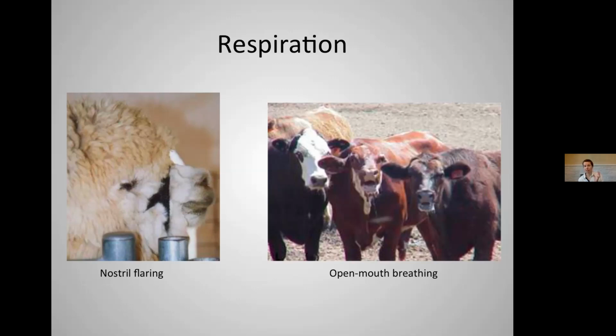Whereas you might see a sick, stressed cow or goat pant from its mouth, what you would see in a llama would be more like flaring of its nostrils. So it's important to look for that as a sign of stress or illness. And then ruminants, or sheep and goats and cows, breathing out of their mouth, it's not normal, but it is possible that they do it. But to me, that indicates that that animal is overheating or stressed or having a respiratory illness.